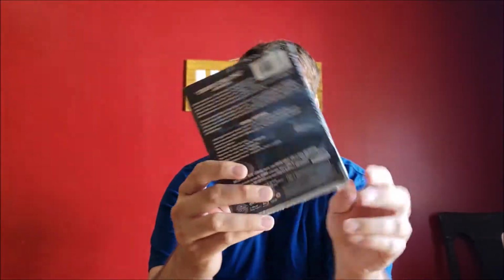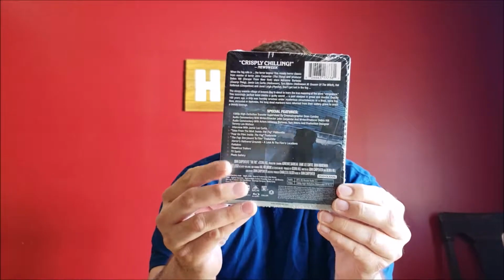And here's The Fog. Again, the spectacular cover art they did here for these steelbooks. This was on sale on Amazon for like $12. I think I actually got it from a third-party seller because it wasn't in stock at the time, so I paid a bit more. I'm wondering when these are going to run out, and they say they're limited to 10,000 copies, but I still see them everywhere.